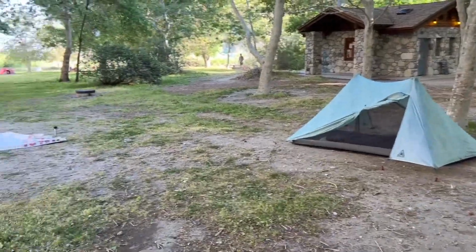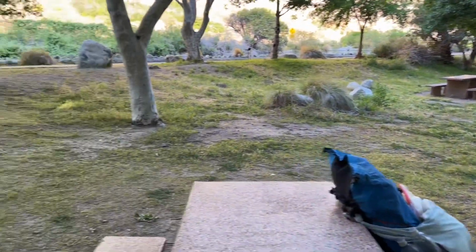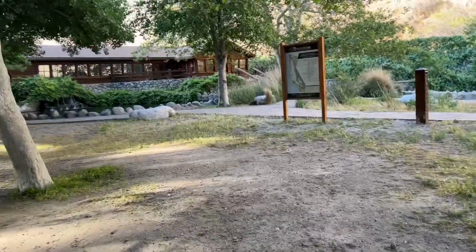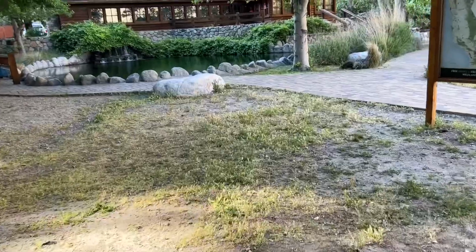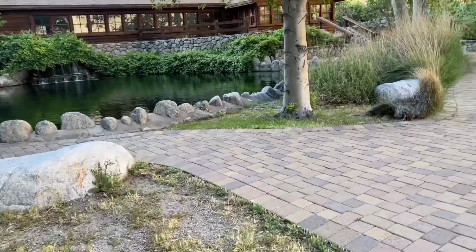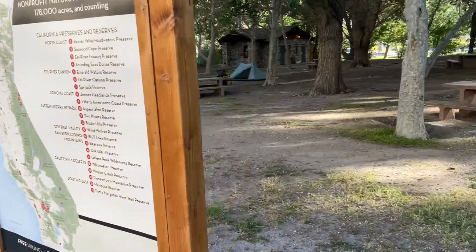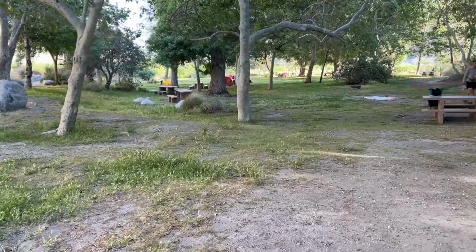So we're all set up at Whitewater Preserve, which is a little free campground that's off the Whitewater River, I guess. It's an awesome little place to camp at. So they've got a couple of ponds over here. And another one over this way. And probably the best thing of all is there's not a lot of PCT hikers. You can see them down that way a bit.